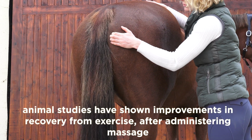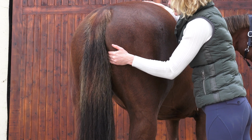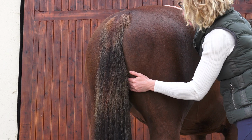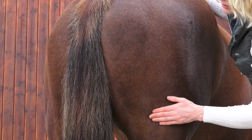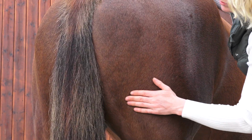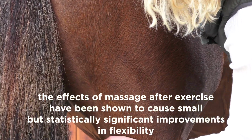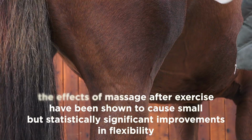Animal studies have shown improvements in recovery from exercise after administering massage. It has been shown that massage initiated immediately after exercise and massage delayed by 48 hours were both effective in reducing swelling and decreasing the number of damaged muscle fibers compared to non-massage control groups. The effects of massage after exercise have been shown to cause small but statistically significant improvements in flexibility.